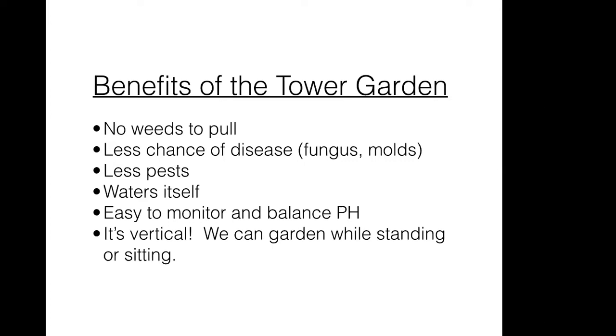Now, we have fewer pests, and I'd recommend, throughout the entire country, wherever you're at, we all have different pests. So you just check locally, your local garden clubs or even nurseries around you, on how to maintain or get rid of the pests.